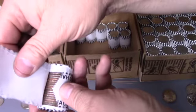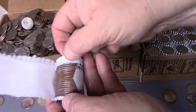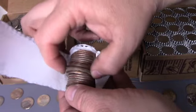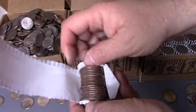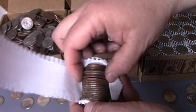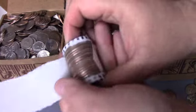Okay, guys, this is roll 43. And that looks like silver. I don't know if there's anything else in here. Let's find out. 1967. And I believe that might be it. That is our 16th of this box. Let's keep going. Okay, guys, roll 45.